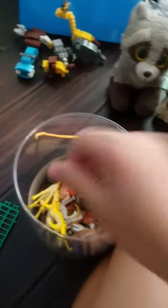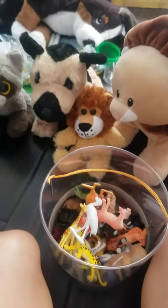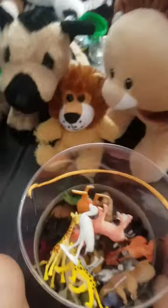Okay, these are the animals. One by one, I will say each of the animals' names and place them somewhere, like it's a big safari house. All right, let's get started.